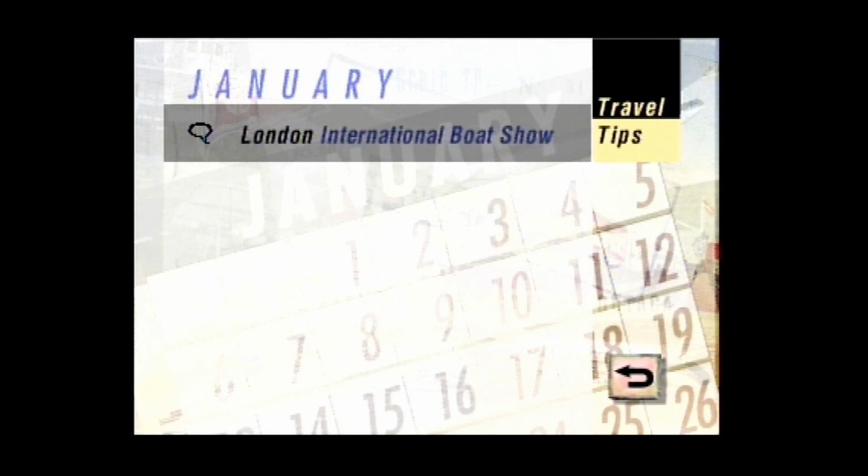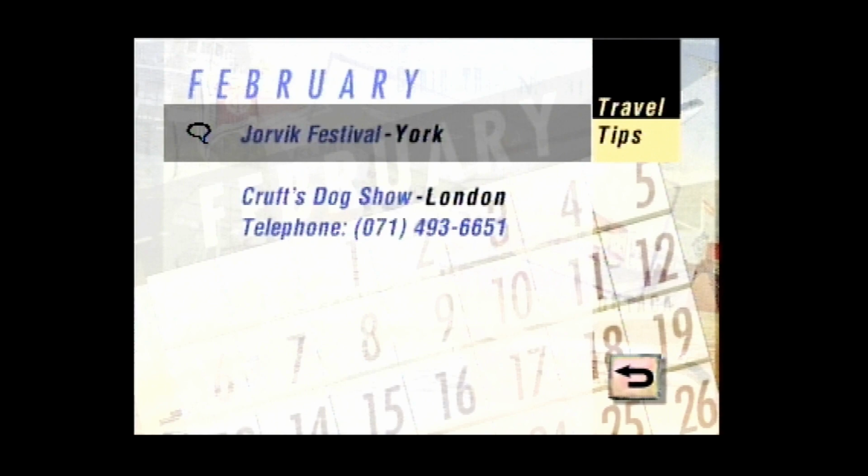2 weeks of festivities based on Viking tradition celebrate the coming spring. There are fireworks, a regatta of Viking longboats, and a traditional boat burning ceremony, held in York, North Yorkshire.